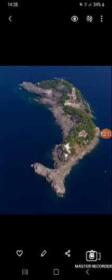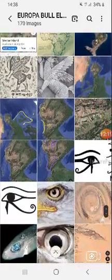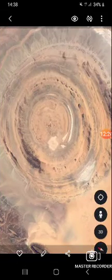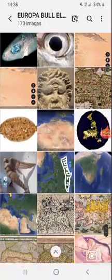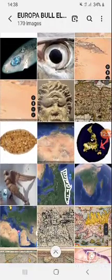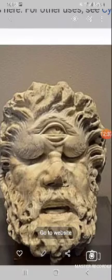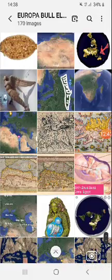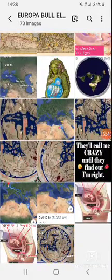Who says there are no mud fossil dolphins? You can't mistake that one. And that's the bullseye. It's a bullseye. I contemplated it. I wondered if it was the eye of this god, but no, because the shape isn't correct.